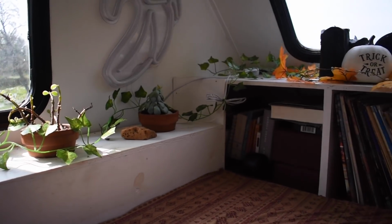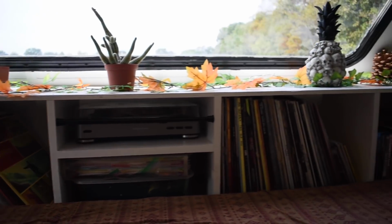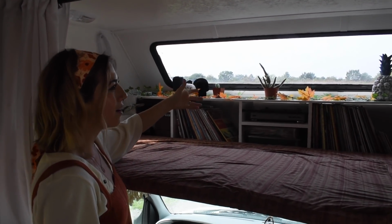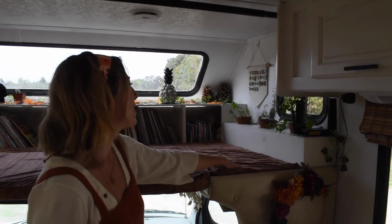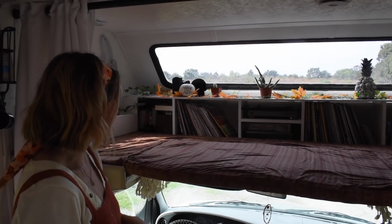This cab space is one of my favorite parts of the whole RV, so we changed up a lot up here as well. We built these shelves to fit our record player and all of our records, as well as made a little herb garden up here. So we built these little shelves so we could have all of our little plants and pots up here.